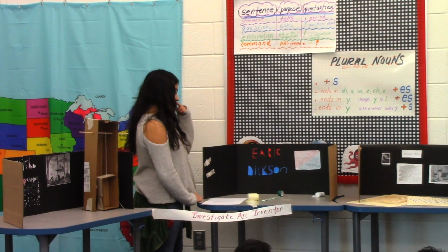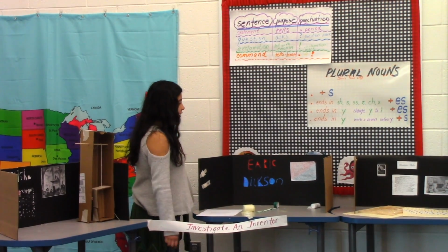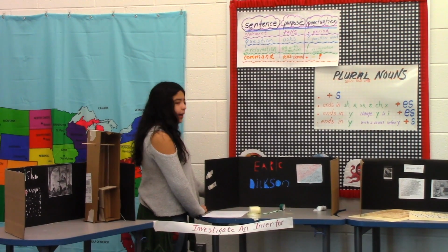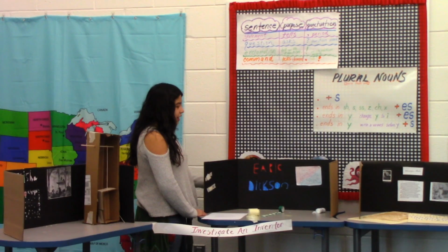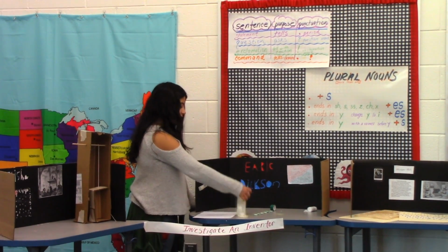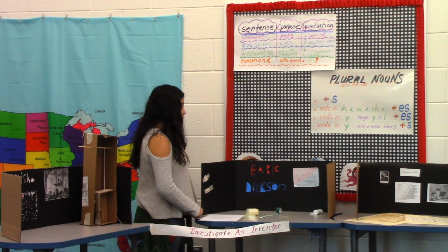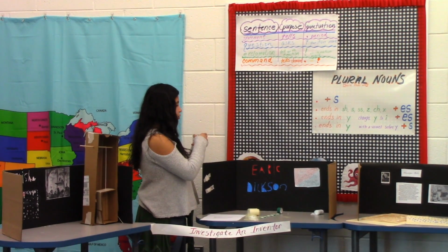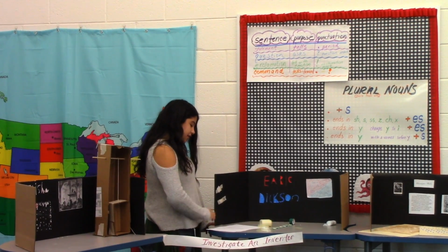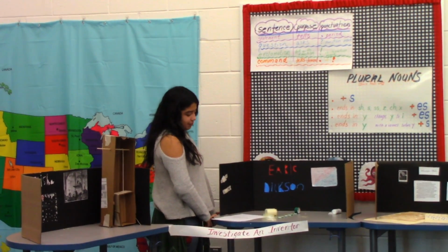The invention I made is a Band-Aid, and the inventor's name is Earl Dickson, and he invented Band-Aids at Johnson & Johnson. This invention came because his wife kept on cutting herself while she was in the kitchen, so he decided to make Band-Aids out of tape, like this, and then he put gauze in the middle, and then he would cut these strips to put on her. Because of this invention, he became the vice president at the company, and his company made $30 million.